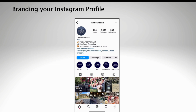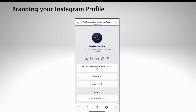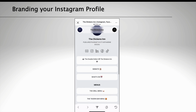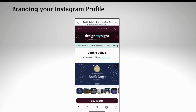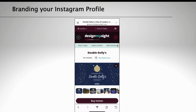Many pubs are now using a free service called Linktree as an alternative place to send traffic from Instagram. Linktree allows you to host a mini website within Instagram containing all of the important places you need to send customers towards, like your menu, your latest events, and your bookings. You could also use it to promote specific deals or offers, and it helps customers navigate towards your most important places more easily from the Instagram app.